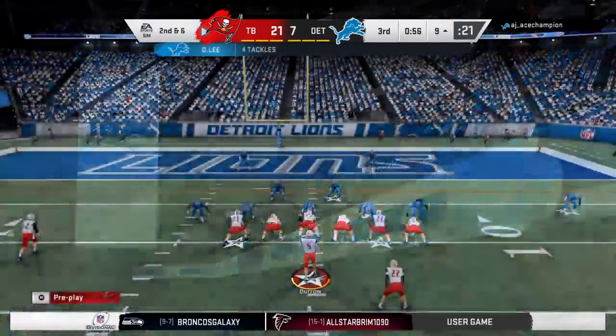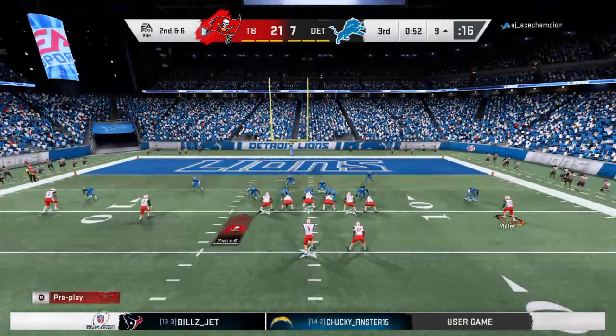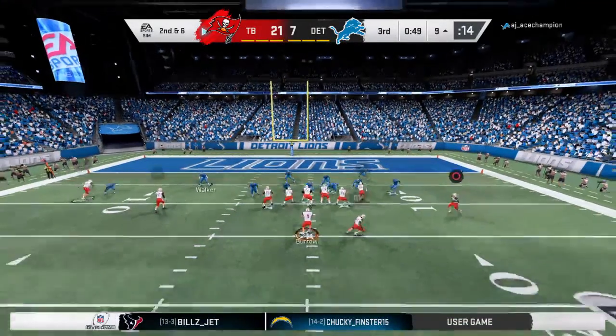At the 9-yard line. Come on, set. Hey, high 7. Let's go.